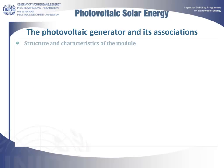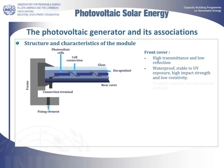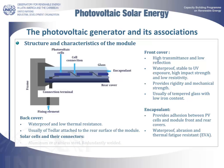The conventional structure of the photovoltaic module consists of the following elements. Front cover. This should have a high transmission capacity in the range of wavelengths that can be used by a photovoltaic solar cell, from 350 to 1200 nanometers in the case of silicon solar cells. It should also have a low front surface reflection to capture most of the incident solar energy.